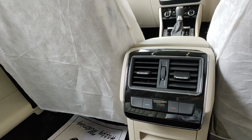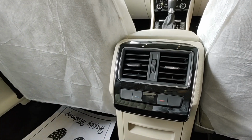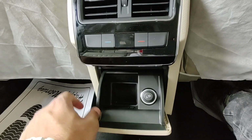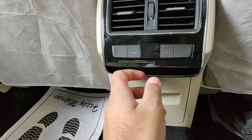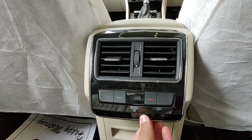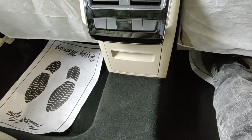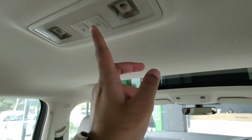You obviously get ambient lighting on the door pads, the piano black finishes. This is the AC vent. You get dual zone air conditioning. This is the 12-volt socket again with some space to keep something. I don't know if a phone will fit in there, but everything is very sturdy. Everything feels very premium, obviously, like it should. There is a huge hump in the middle, so that's kind of a letdown.